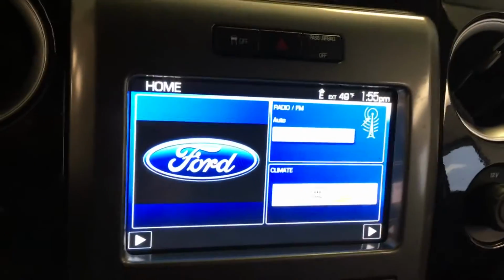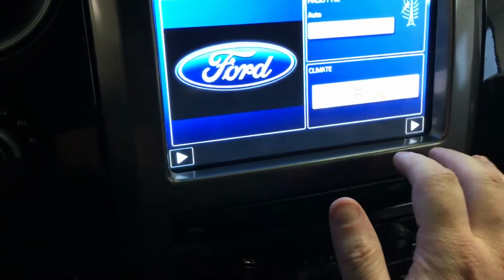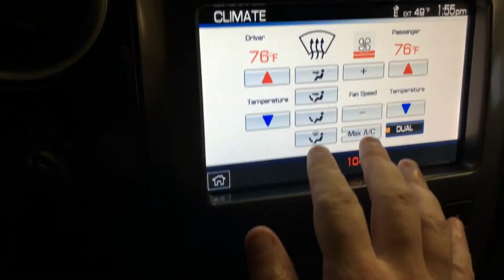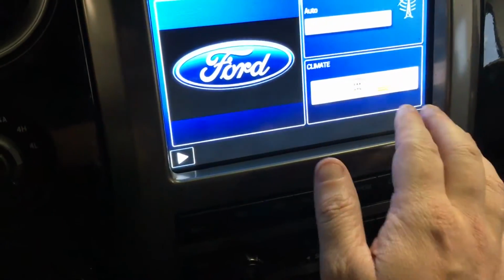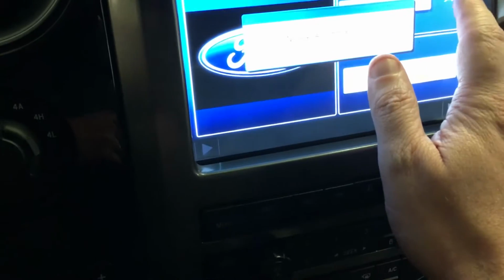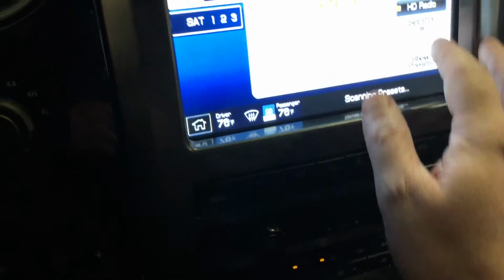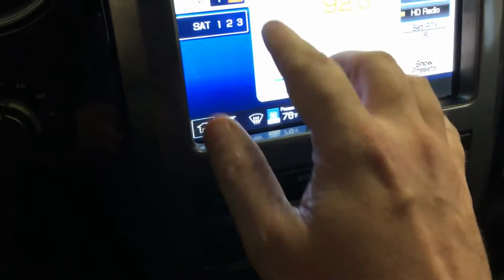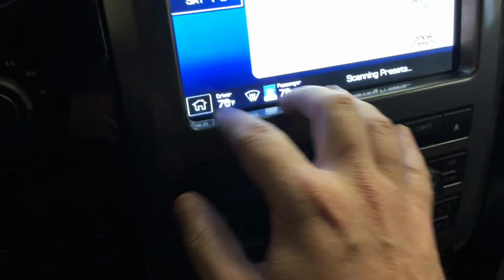You have your big touchscreen radio here. What's nice about that is if you hit here, your climate. There you can see your heated, cooled seats. If we go back to home, you also have navigation. So we're going to show you that. Of course, it's telling us we don't have any phones paired, which is okay. But there you can see your audio settings, AM, FM, satellite radio, all that stuff is there.